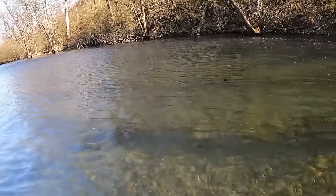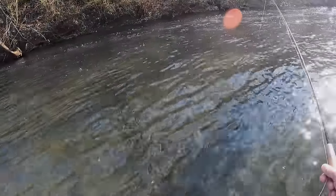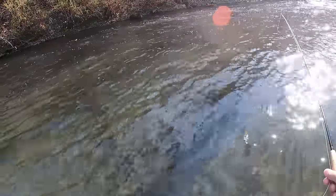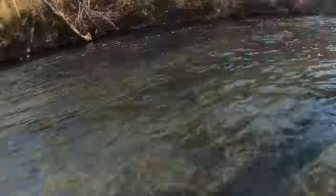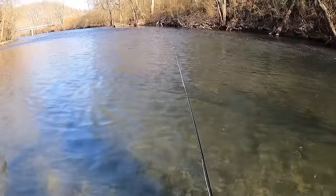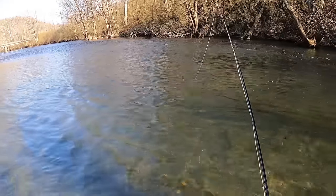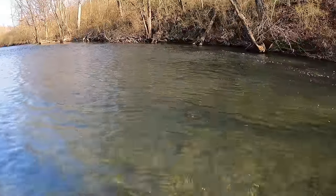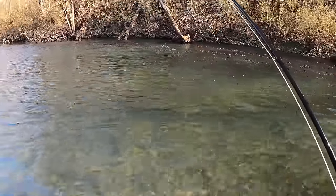Okay, let's try something close first. Let's try a real close one in the calmer water. There he goes, real close one. Look at that on the glow bug.